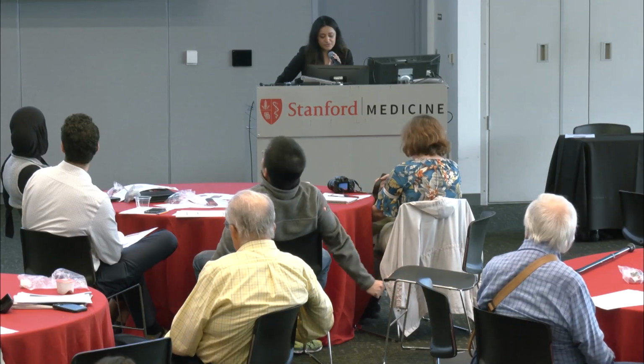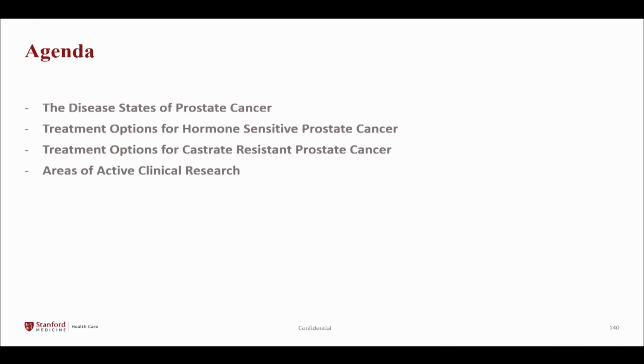As an agenda, I'm going to review the disease states of prostate cancer to serve sort of as a roadmap to understand where we are. And then we'll talk about the treatment options for metastatic prostate cancer, breaking it down into hormone-sensitive metastatic prostate cancer and castrate-resistant prostate cancer, and we'll define that, in addition to ending with some exciting areas of active clinical research.